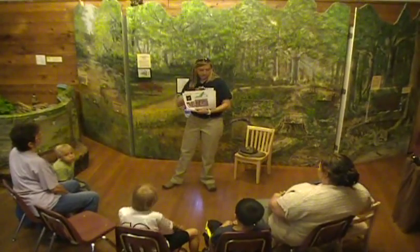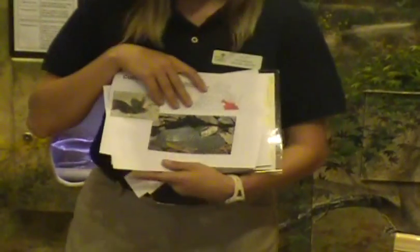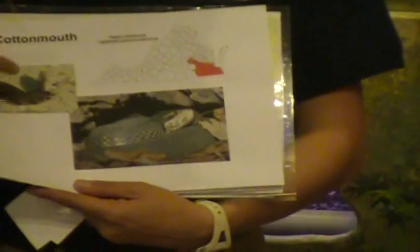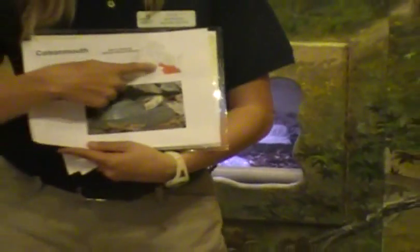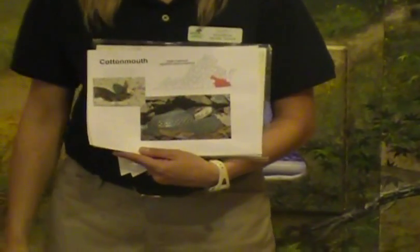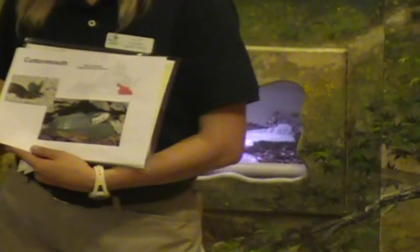The next snake we have in Virginia is the cottonmouth. The cottonmouth snake is a water-loving snake, so it lives in marshes and swamps, and therefore it's generally located in the southeastern corner of Virginia where we have marshes and swamps.